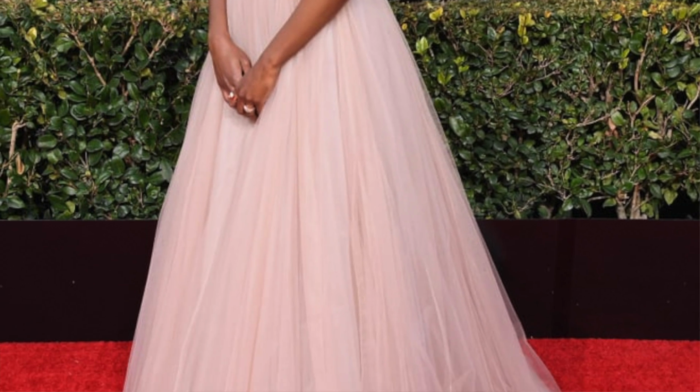And here's your celebrity lookalike at the Golden Globes in this tulle pale pink, sheer kind of dress. So gorgeous, so beautiful, so something that I would gravitate towards. I love this so much, and you looked beautiful.